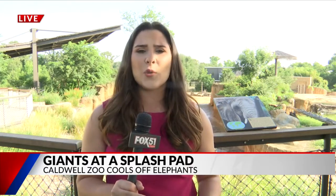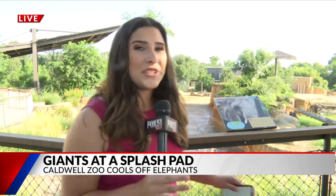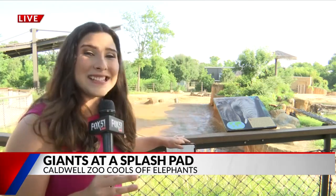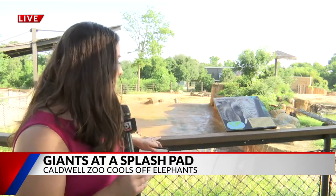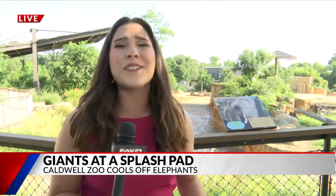A lot of zoos don't really offer a really up-close experience with their African elephants. And as you see right here, we're only a few feet away from that pool. And a lot of guests, as soon as that water cannon came out, ran right up to this pole right here, and right up to this railing and looked over. So it's a really cool experience.